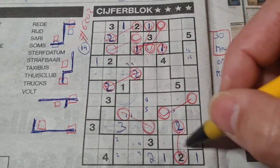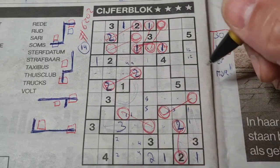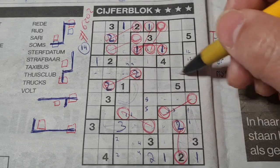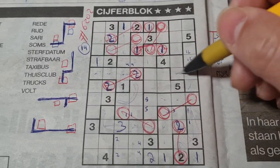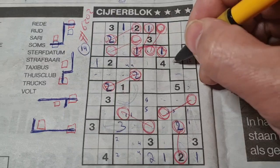Wait. This box can be a 1. So the 1 could be here, could be there. These 3 boxes surround the 5, can be a 5. So one box left for the 5 in this W area shape should be here.